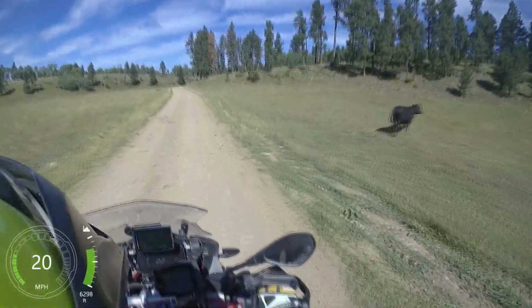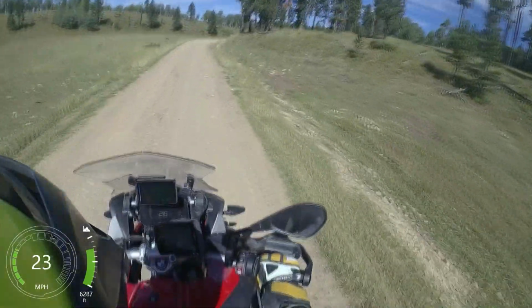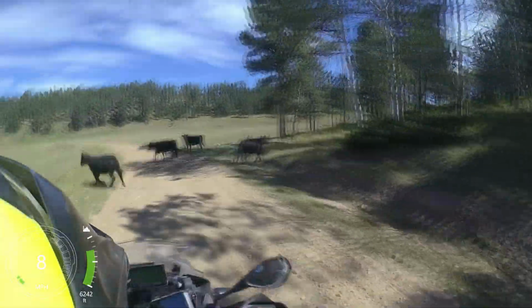So every time you see one of these cattle starting to run, they always seem to do the same thing. They get into a stance where they lower their bodies and then they dart away.